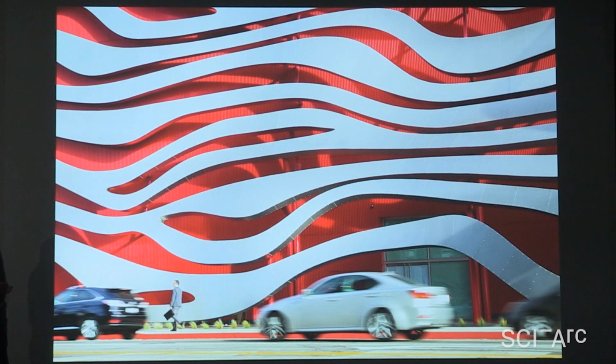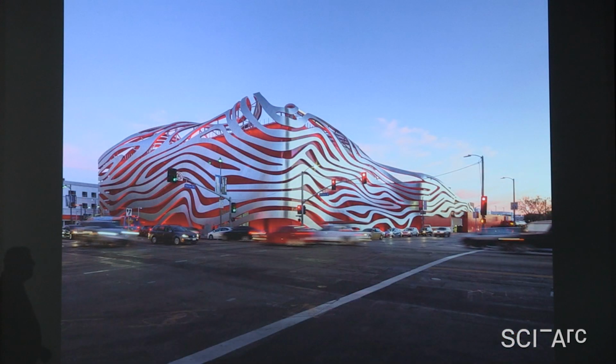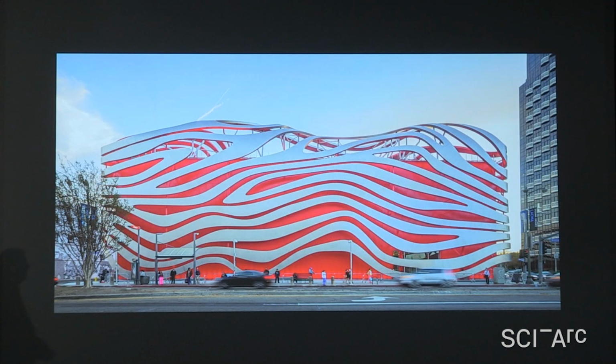But really a lot of fun, and came out very nice. Hopefully I'll get a chance to see it while I'm here, but the owner was fantastic to work with. There's the piece. I don't know, does it look this good in person? I haven't seen it.